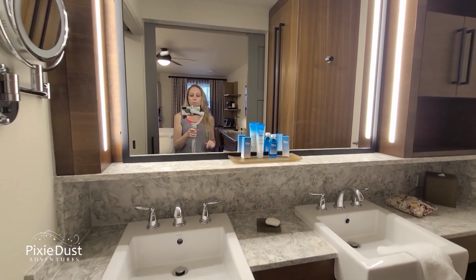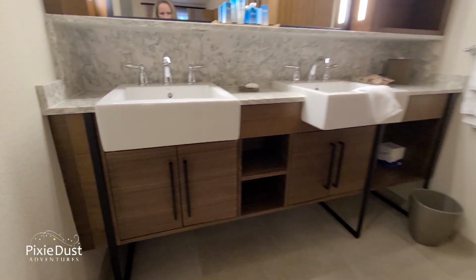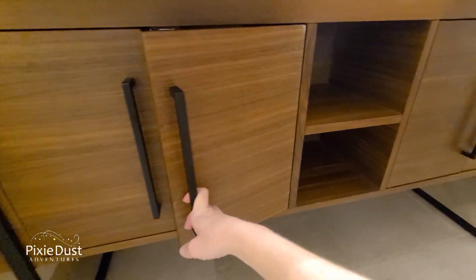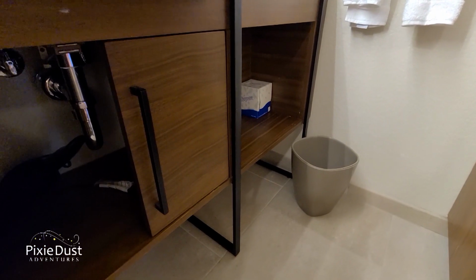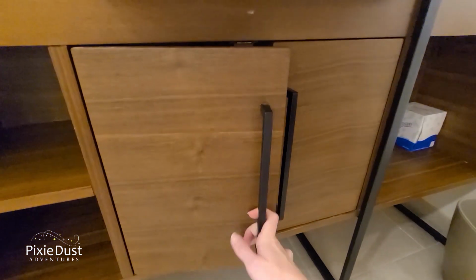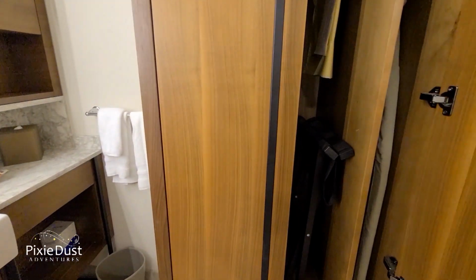I hope they would be here when you would stay here. But double sinks and vanities, lots of shelves under here, storage, and it just makes it look nicer. Extra Kleenex there. There is a hairdryer right here under that cabinet. So there's your hairdryer. Let's look in the closet here.